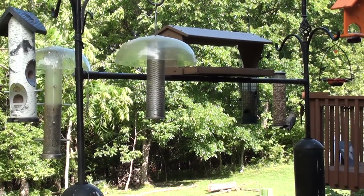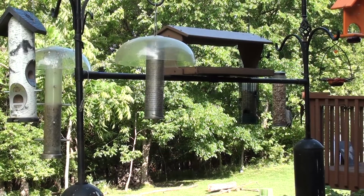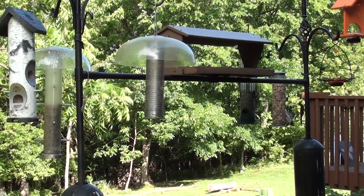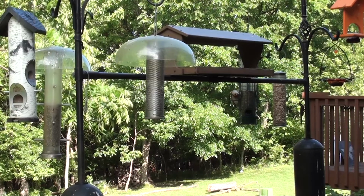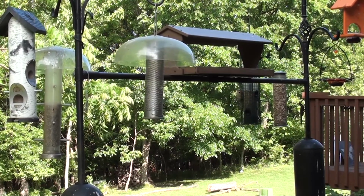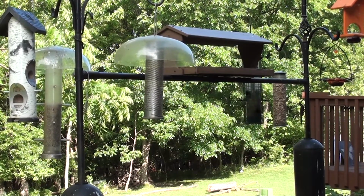Notice that on my goalpost setup here, I have raccoon baffles on both of the posts. So that's one of the ways I'm able to put the jelly out on these posts, and the raccoons cannot climb them and get into them. Otherwise, they are quite dedicated to getting to that jelly. So that's how I keep the raccoons out of my feeders. And then I have weather baffles on my finch feeders there.